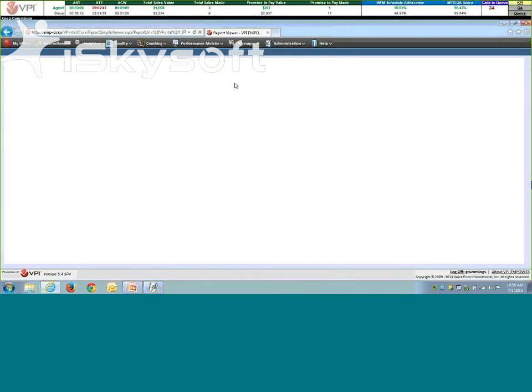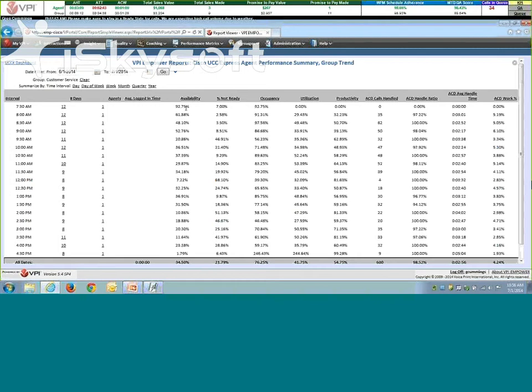Now I can see, on a half-hour basis, number of agents, availability, not ready, occupancy, utilization, productivity, calls handled, handle ratio, exceed work time. Patrick and I do a presentation. We've done it two years in a row now. We talk about performance metrics management. One of the key things is a lot of people look at service level and a lot of KPIs on an end-of-day basis, but really you want to start measuring and managing those KPIs on a half-hour interval, because at the end of the day, the average might work out.